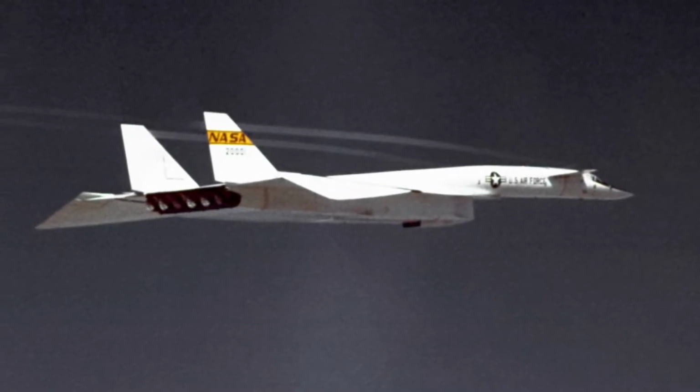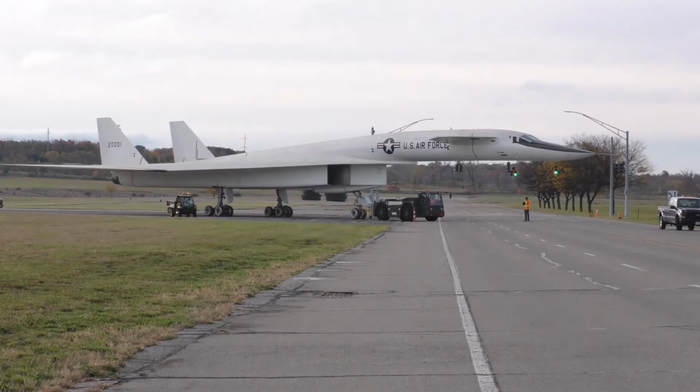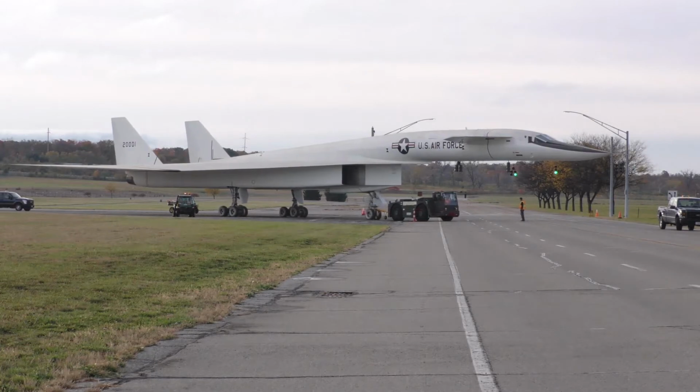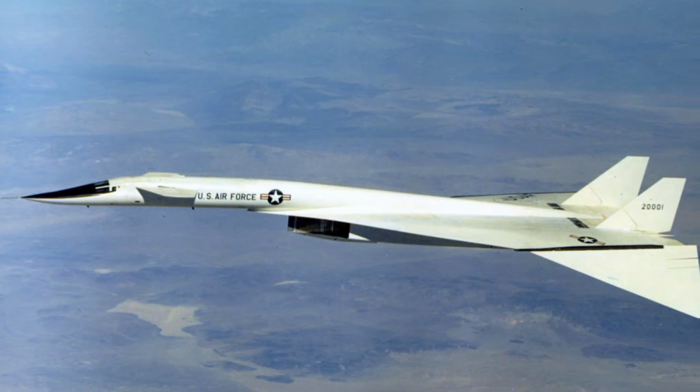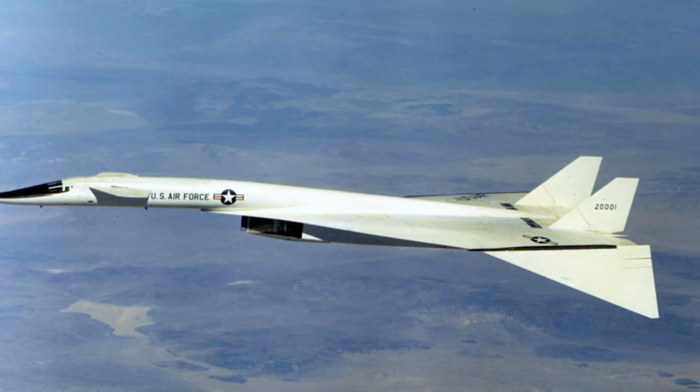The goal of the program was to develop a high-altitude nuclear strike bomber that could outrun any interceptor sent against it. The planned B-70 was to be a nuclear-armed, deep-penetration supersonic strategic bomber for the Strategic Air Command.